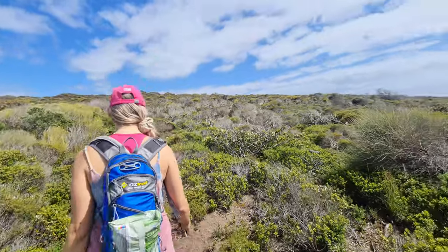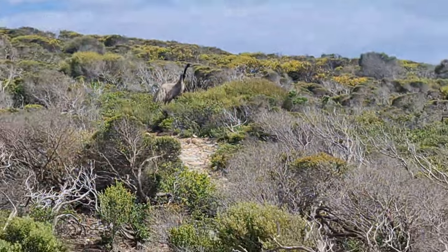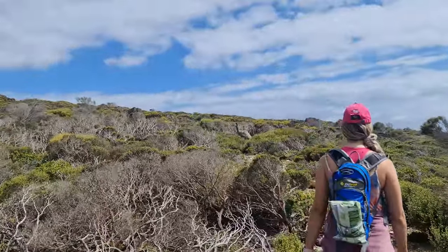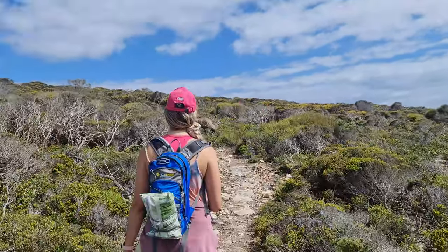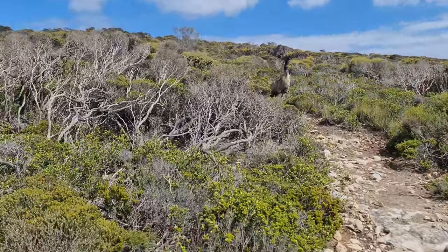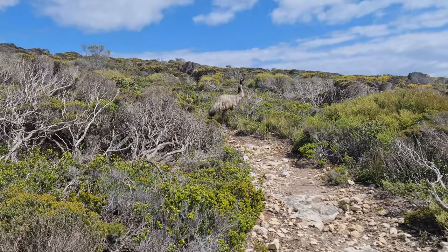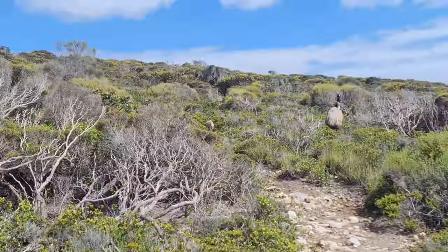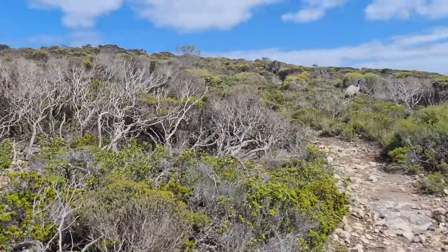Really? Yeah. Wow! Look at this guy. What are your intentions? Don't eat us. It's right on the trail. Oh, it's alright. It's okay, buddy. You're kind of on the trail a little bit. Some cute babies you got there, though. I don't know if we can really get around you. I mean, we probably can. We'll just do the emu and walk around the bushes.